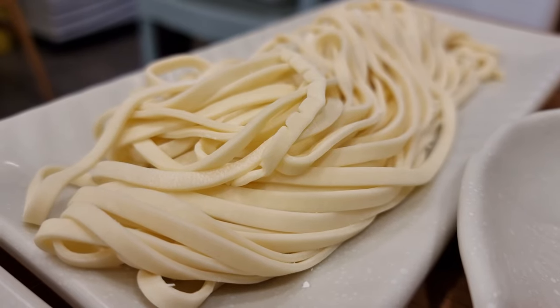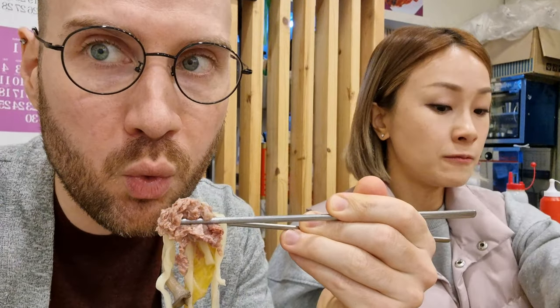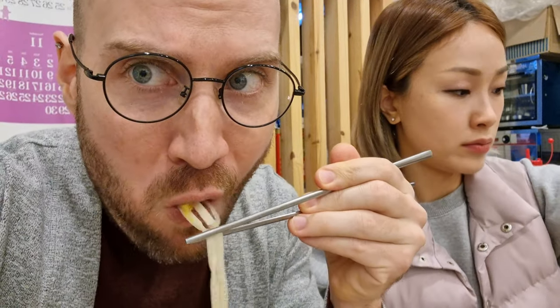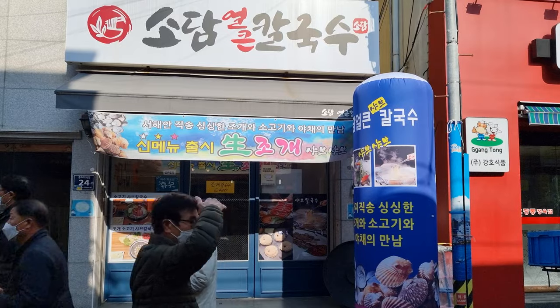The kalguksu side is a homemade extra surprise that makes for a perfect meal cap. I'm typically left starving after a seafood-heavy meal, but the kalguksu topped off my carbohydrate needs perfectly. If you're looking for a lunch or dinner bivalve bonanza for two, and a tasty flogger made of wheat noodles, Sodam Eolkeun Kalguksu will check all of these boxes and more.